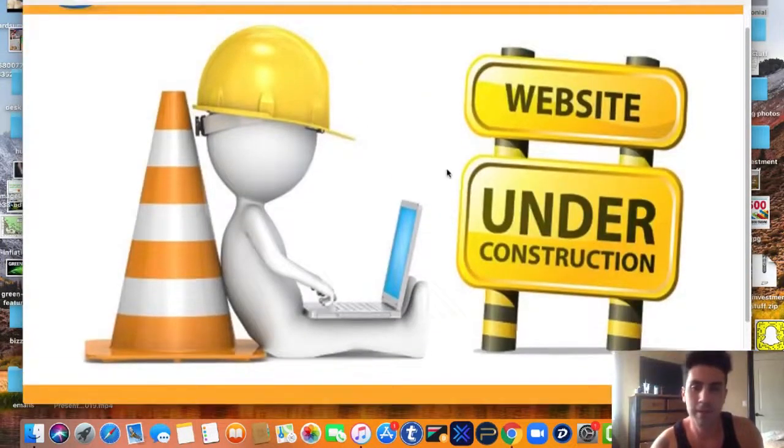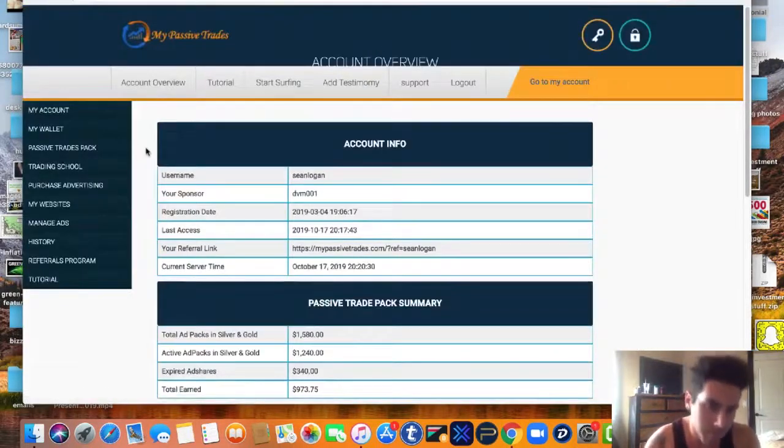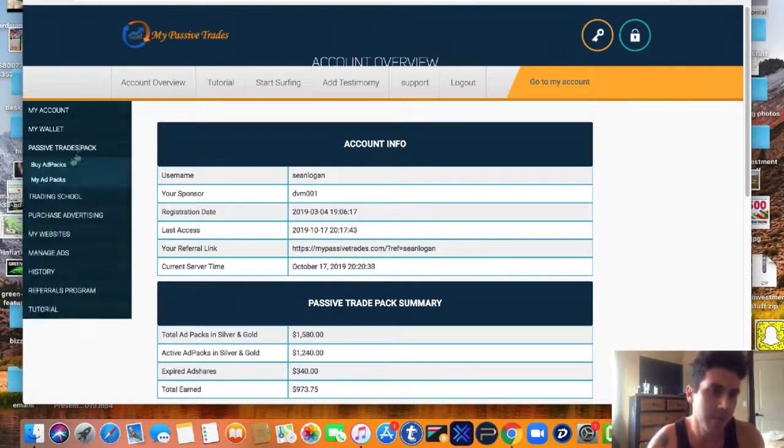Okay, whoever's running this advertisement is actually wasting money on their advertisement right now because their website's under construction. But whatever, that doesn't matter. All right, skip the ad, back into the back office. Once your payment deposits into the website, then you're going to come over here to the next step, which is Passive Trade Packs, and you're going to click on Buy Ad Packs.